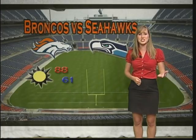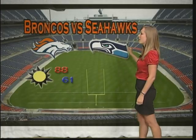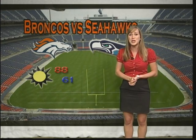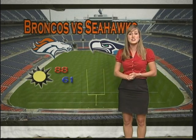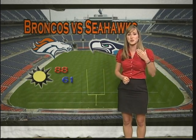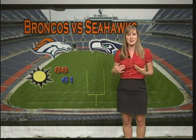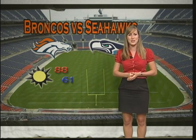The Broncos are also in town this weekend. They are playing the Seahawks. Now it's going to be hot for them too. Maybe a few of you who were at the CSU game a few weeks ago, remember how hot it was? It's going to be just like that. So make sure that you keep an eye out, keep wearing that hat, wearing all those lighter layers, so that way you aren't overheating out on the field.